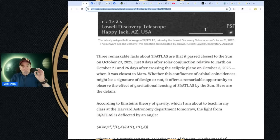Three remarkable facts about Three-eye atlas are that it passed closest to the sun on October 29th, 8 days after a solar conjunction relative to Earth, which means the Earth's here, the sun's here, and Three-eye atlas is here. And as it's traveling, what we would consider the backside of the sun, because it was facing the opposite side of us, is blasting these pretty good sized CMEs. And some people think there could be a connection there. We'll talk about that in a moment.